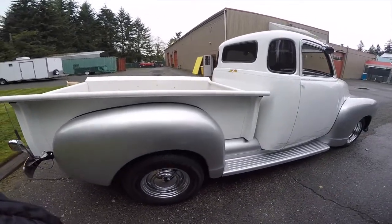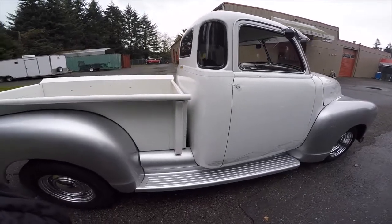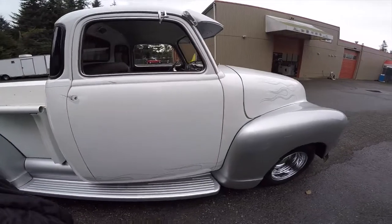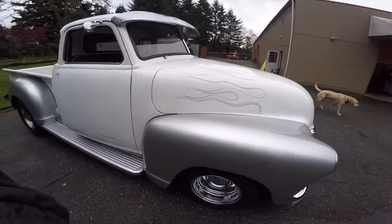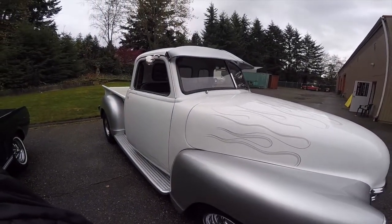This truck did not have wipers on it. It still doesn't have wiper arms on it, but it didn't even have a wiper motor. So Joe installed a new 12-volt wiper motor on it, so the wipers will work. But you can just tell it's never been driven in the rain because it's never had wipers on it.